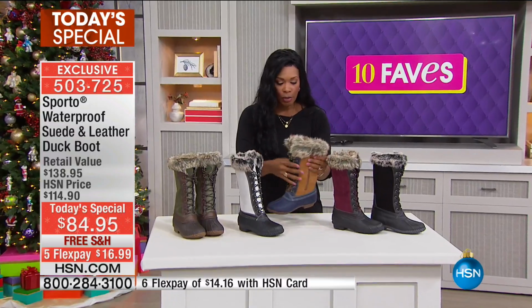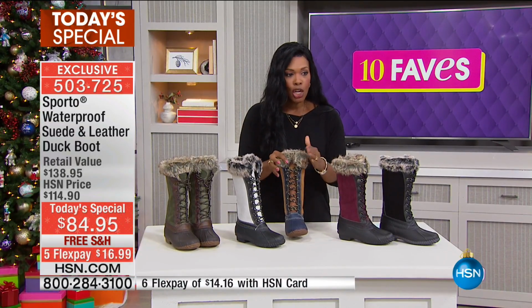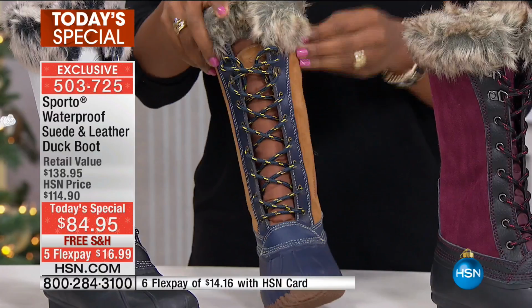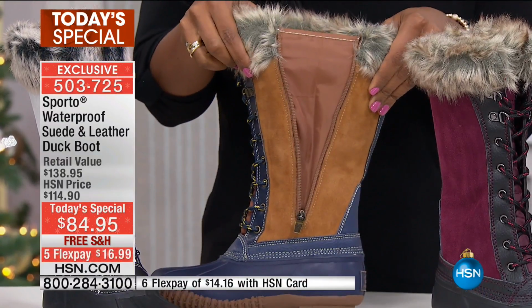And let me share with you a little bit. You've got this really cool lace-up detail, which is gonna be great. You don't have to interact with this every day. You get it laced however tight or however loose you want it to be, and then this is how you get in and out of the boot, the zipper, which is nice.